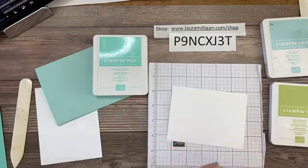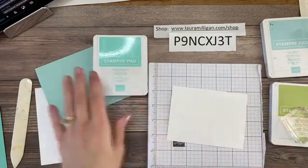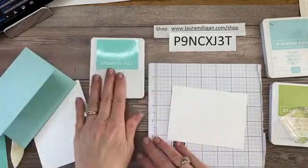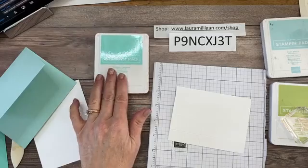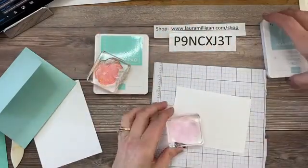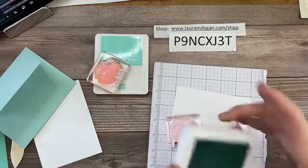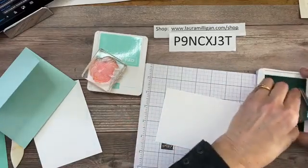So this is a 2-step stamp set, and it's personal preference. I personally like to start with the lighter color first, the more detailed, or the more solid part of the stamp. So I'm going to do that with Pool Party ink. It's going to be the lighter color. And I'm just going to stamp 3 of these.